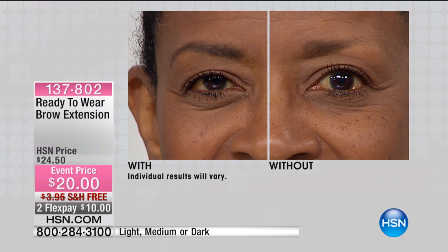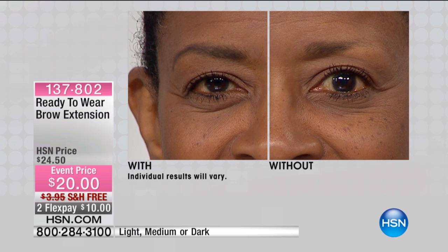If we could do a split screen, you know, you don't even have to, do you, Brett? No, I mean, you can see it from a mile away, and what you can see looks like a real brow. It doesn't look like a pencil. It doesn't look like a drawn-on caricature. It looks like the natural, real fibers of her brow.